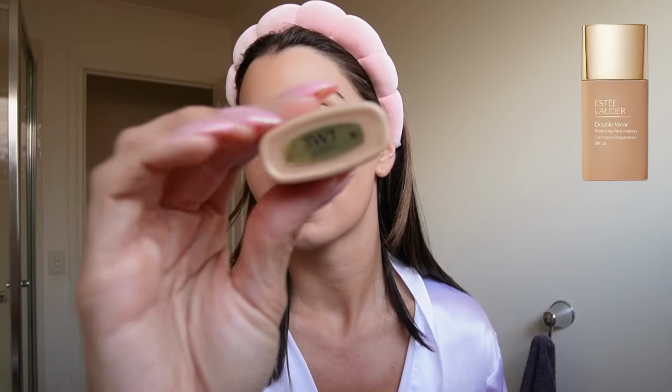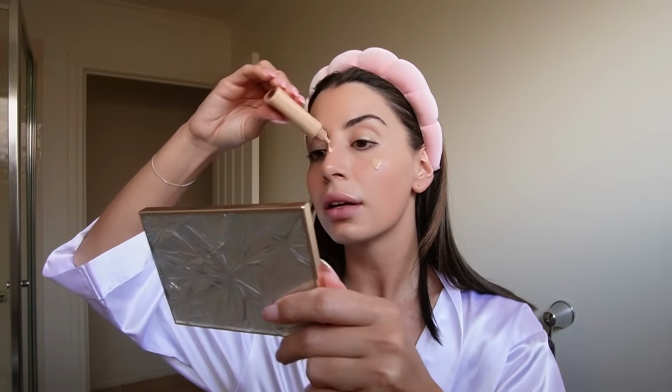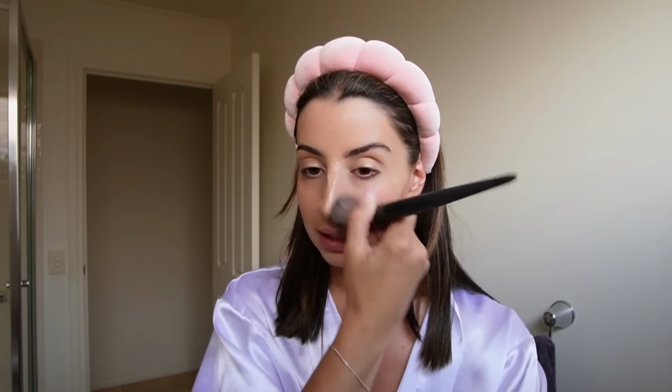Then this is my favorite medium to full coverage foundation. It is the Estee Lauder Sheer Double Wear, and I'm the shade Tawny right now. I go between this and a different color during winter, but I just pop a little bit on here. Over the top of my brows, I use that same brush just so I don't get any foundation in my brows, because I can't be bothered with that. So I get nice and close, and then I end up just blending it in all over my face.